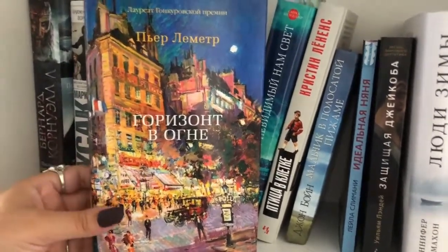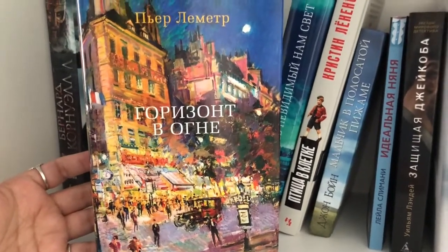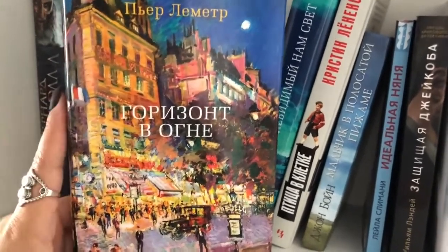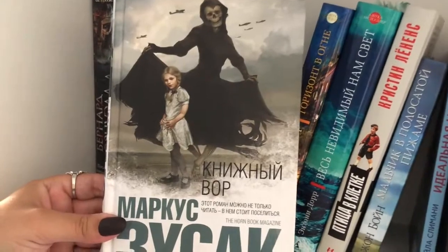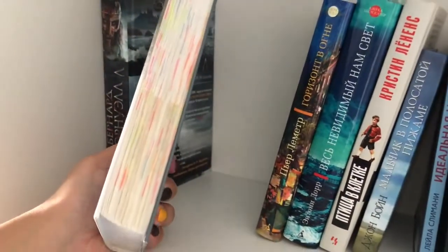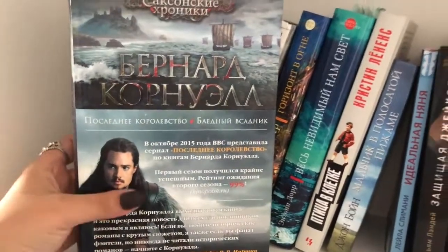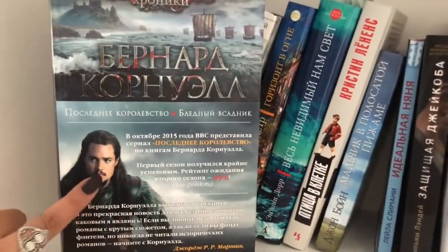I'll try to pronounce the French name for it, Couleurs de l'incendie. Tell me how I did. One of my all-time favorites, The Book Thief by Markus Zusak. Look at the notes. And The Last Kingdom by Bernard Cornwell. I usually take off this half jacket, but I wanted to keep it for this guy.